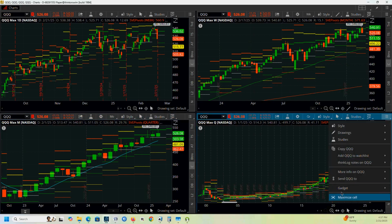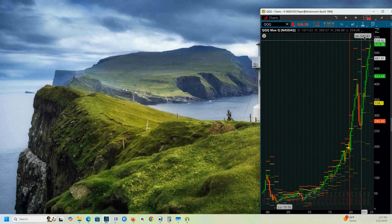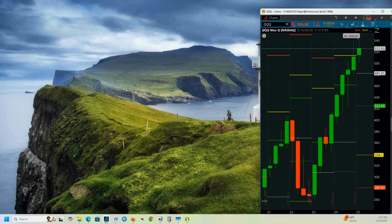Let me maximize this quarterly chart. Resize this, and let's take a look and see what we see here. On this quarterly chart, we've made a new high, but that might be it. But we're still green. We got higher lows, higher highs. We're still above the pivot. We're still looking good on this quarterly picture.